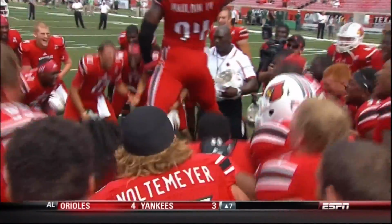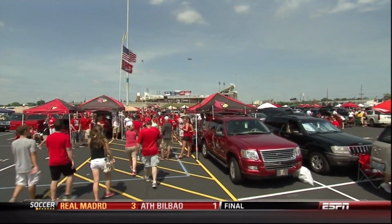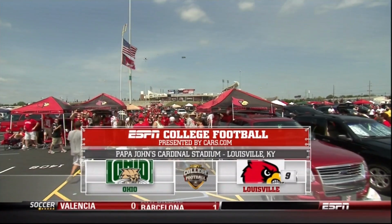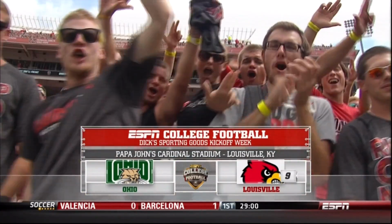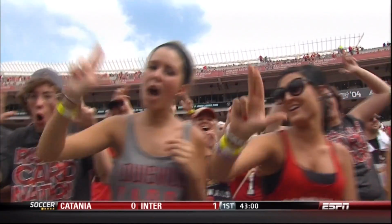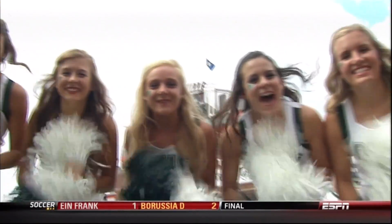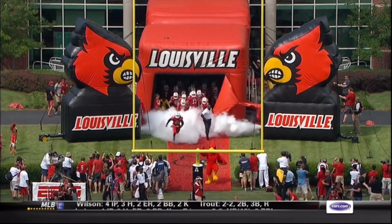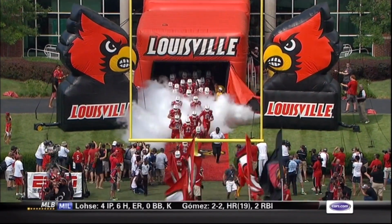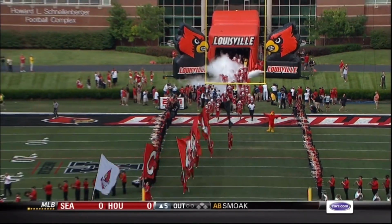615 yards to Ohio's 273. The Cards actually led 342 to 88 in total offense at halftime. Cards racked up 25 first downs. They were 13 of 16 on third down. They actually dominated time of possession, and they had the ball 37 minutes and 16 seconds of the available 60 minutes. And they actually had 7 touchdowns in the game, just 1 from the red zone.